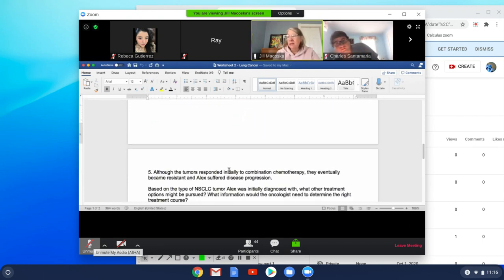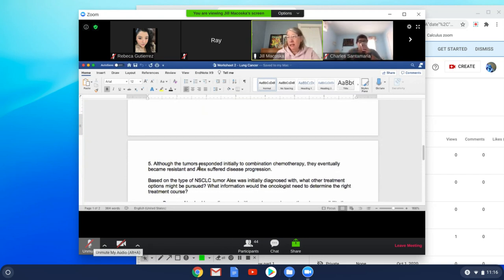Yes, and actually I just mentioned this, that unfortunately for Alex, he responded initially, but then the tumor became resistant and he suffered disease progression. Okay, and so based on that and the type of non-small cell lung tumor Alex had, what other treatment options might be pursued, and what other information would this oncologist need to decide what would be the next step for this patient? And by type, it's adenocarcinoma.